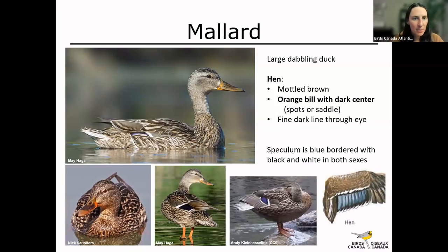When we have the female mallard here, again, she's a large dabbling duck. The shapes of the females always match the shapes of the males, even though they look different. So she'll be comfortable walking around again because she's a dabbling duck. As you can see from the main photo there, she's sort of a mottled brown all over. And this is a pretty classic female duck.